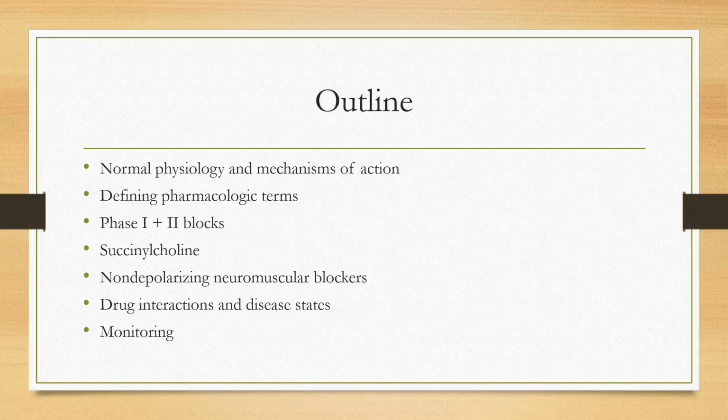And just so that everyone knows, all the information that is in this PowerPoint was obtained either through Barash or Morgan & Mikhail to coincide with our test 1. And I threw a couple other tidbits in there for the boards and certification.